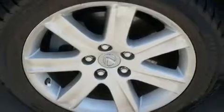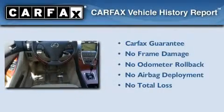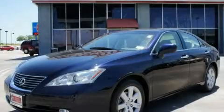With an EPA estimated rating of 27 miles per gallon on the highway, fuel efficiency does not take a backseat. Not to mention that this Lexus qualifies for the Carfax buyback guarantee. Please call us today for more information on this great vehicle.